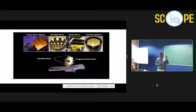And it should not change its shape, because then the image formed by this mirror is also going to be distorted. Now, every mirror is created with a thin layer of gold. It's about 100 nanometer thickness. And why gold? It's basically because it reflects much of the light in the infrared part. So it reflects about 99%.